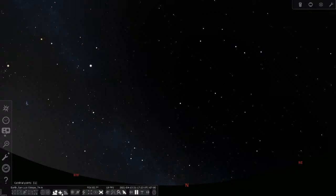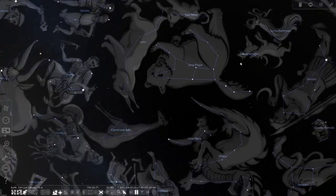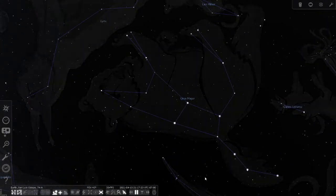No, it's actually part of the constellation, what they call an asterism. It's a grouping of stars. Actually, Ursa Major is really good sized, as you can see by how far it goes out. But those are the easily seen bright stars, the Big Dipper stars.